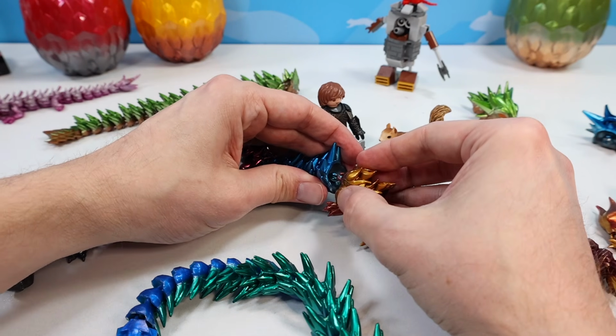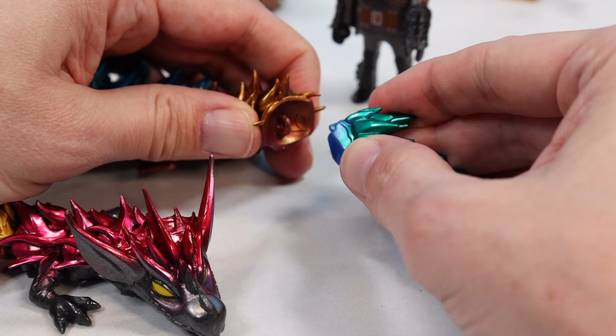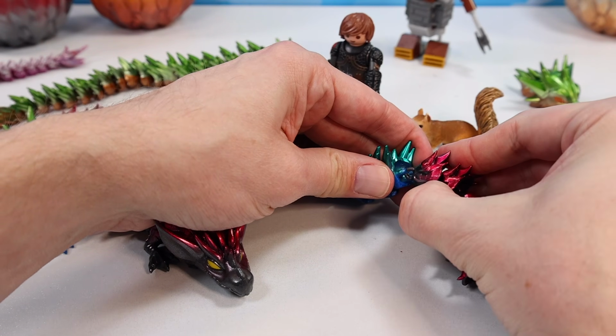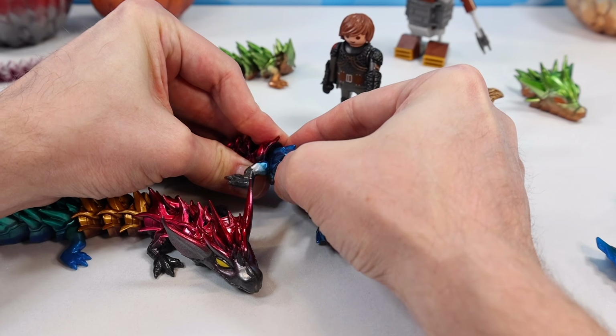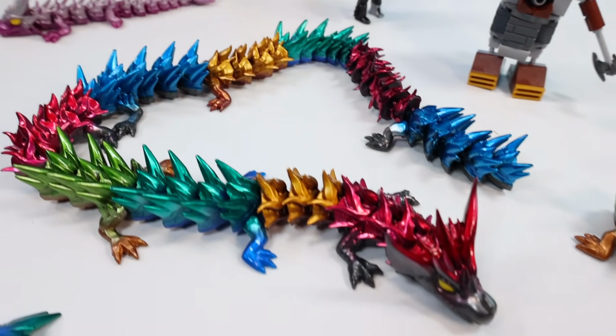And now things are getting way mixed up. I don't even know if I have these going in the proper direction now. I'm just trying to get the colors to go back and forth as best as I can. Oh, this is gonna take me forever to get them back to how they should be. I've got this pile forming over here on the right, and this on the left.